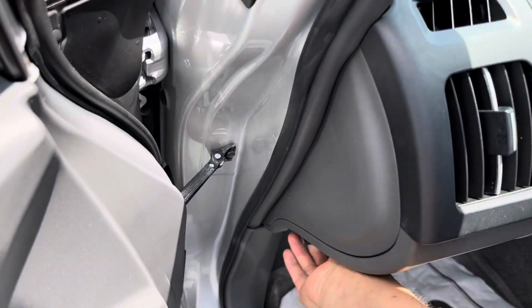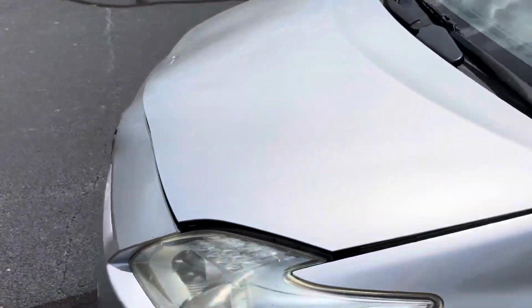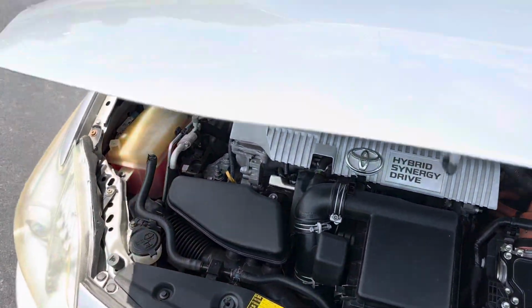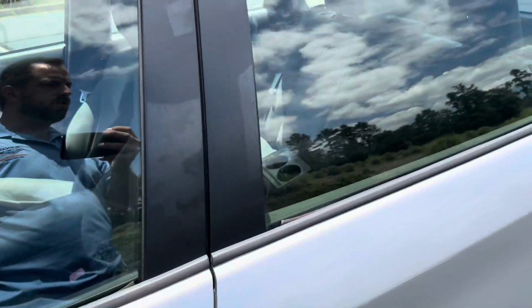And if you want advice, information on a Toyota Prius, please call me. I'd love to talk to you. Whether you buy a car from me or not, I'd love to help you, give you some advice, and tell you what all the risks are and let you know what all the rewards are.